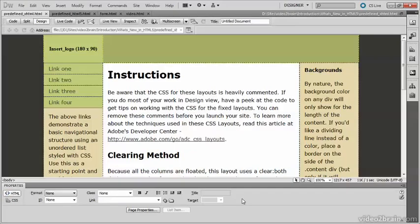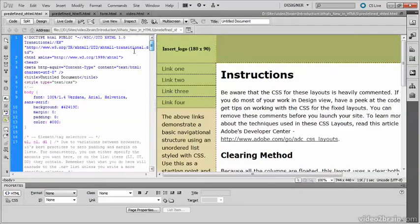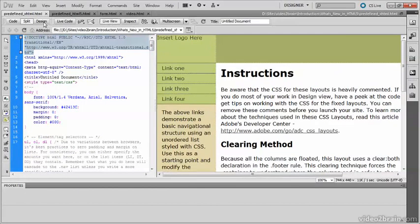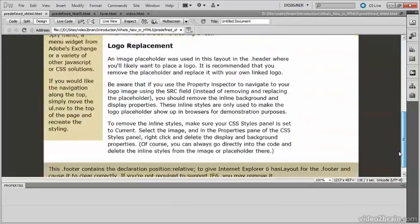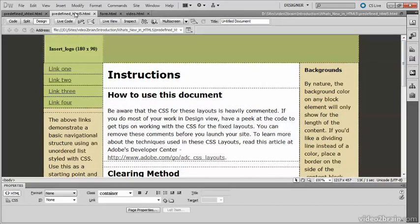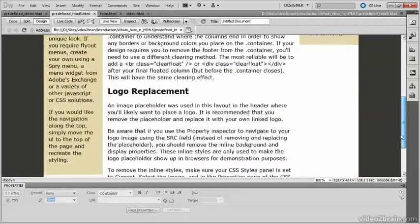Let's take a quick look at what's new in HTML5. This is one of the predefined layouts in Dreamweaver CS5.5. If I switch to Code View, you can see that it uses an XHTML transitional doc type. This is what it looks like in Live View. This second page is also one of the predefined layouts in Dreamweaver CS5.5, but it's built using HTML5. This is what it looks like in Live View. As you can see, it looks identical to the other page.